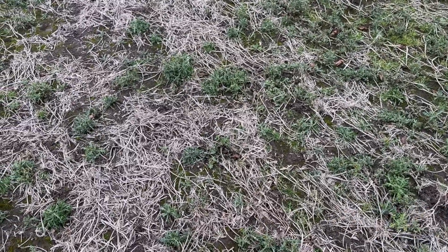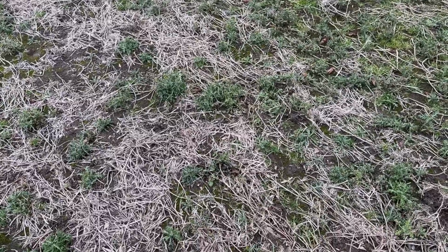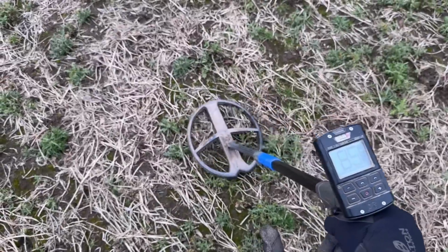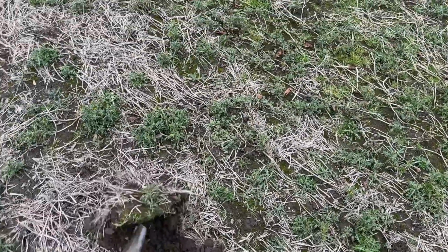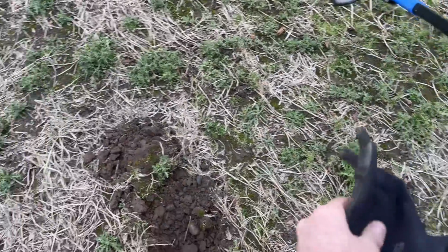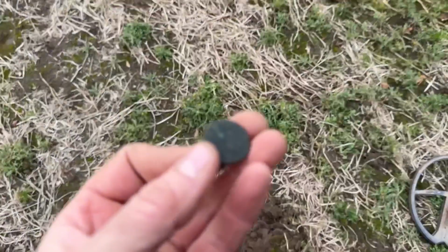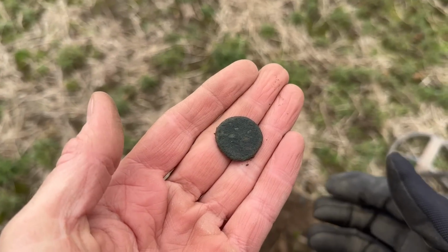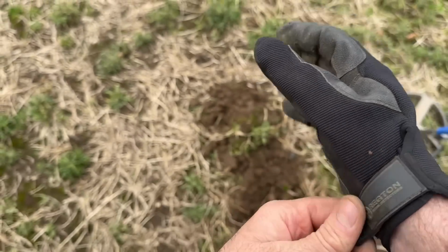This is a screamer, and it could be one of my last targets because we've probably only got 20 minutes, half an hour to go. 84, 86. Definite penny territory. Got the right tone, and we've got a coin. I can see a green disc right there, look. Oh, I tell you what, I think it's Roman. I think that is a Roman coin. It's got the right shape, that's for sure.